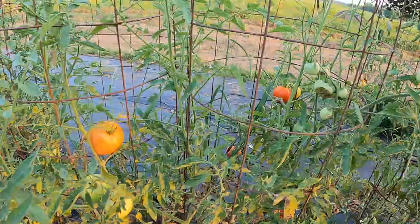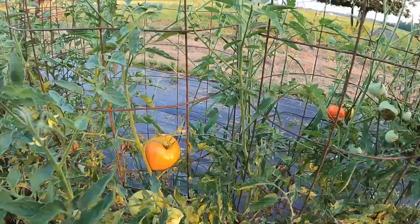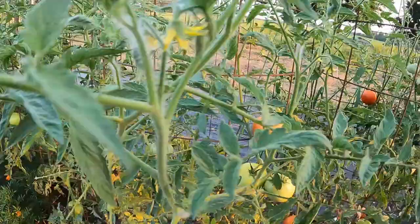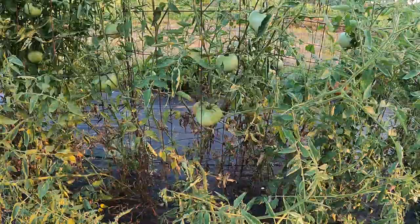Definitely second place is the Big Beef. You can see these are what the ducks are biting on, and then the bees come in here and feed on them. Cycle of life, huh? But these beauties, they have turned out pretty much perfect as well. That one's got a couple spots on it, but for the most part, here's one down here. They turn out just flawless. So Big Beef is definitely right up there. It may be tied, if not at second place.